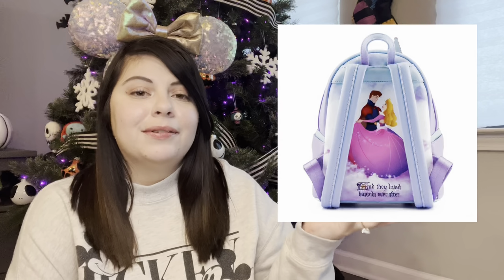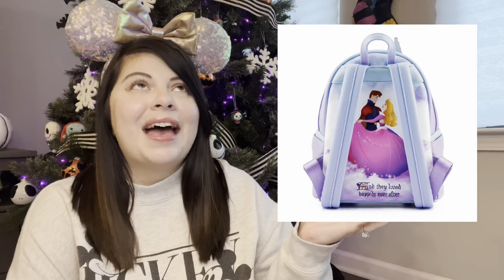I'll insert a picture here. It's of her and Prince Philip dancing in this bag. If you guys know, I'm trying to collect all the Disney princess castle bags, but I would totally jump and just get this bag automatically because it's stunning, and Aurora is one of my favorite princesses, so I think that'd be the number one Loungefly I would want this Christmas season.